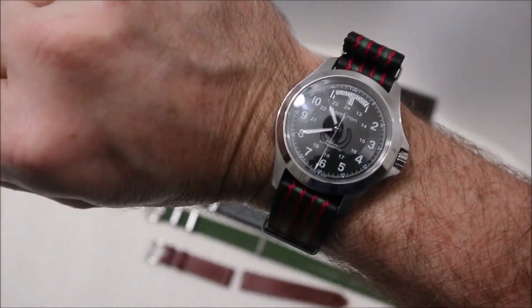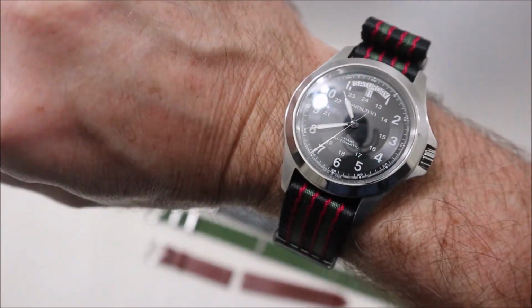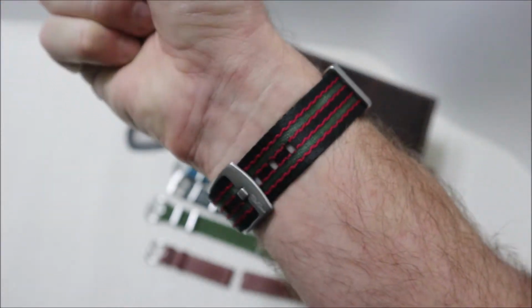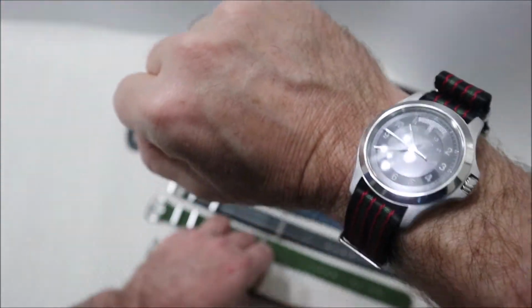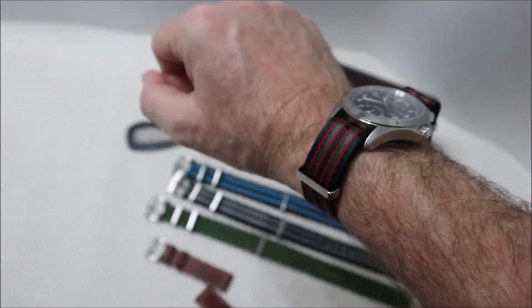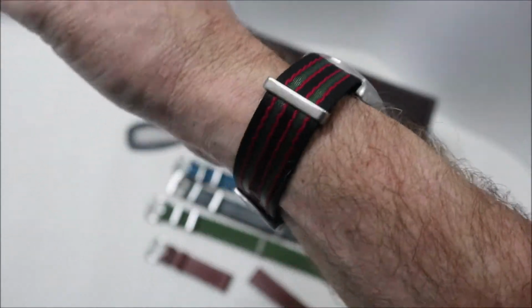Hamilton Khaki King. Model number H644555533 modified. Once again, I changed the band. This is the original band it comes with, this leather strap. But I have this original NATO James Bond.